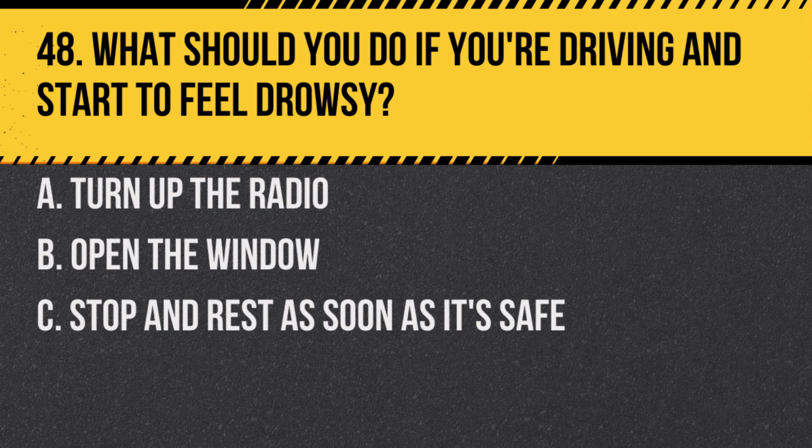A. Turn up the radio. B. Open the window. C. Stop and rest as soon as it's safe. Answer. C. Stop and rest as soon as it's safe. If you're feeling sleepy, it's vital to take a break.